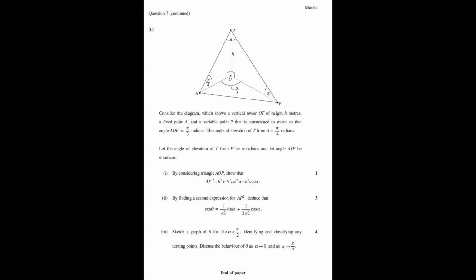But we're told to consider this diagram, and it shows a vertical tower OT of height h meters. There's a fixed point A, and then there's a variable point P that is constrained to move so that the angle AOP is always pi on 3 radians. The angle of elevation of T from A is pi on 4 radians, and we're told to let the angle of elevation of T from P be alpha radians, and then finally to let angle ATP be theta radians.